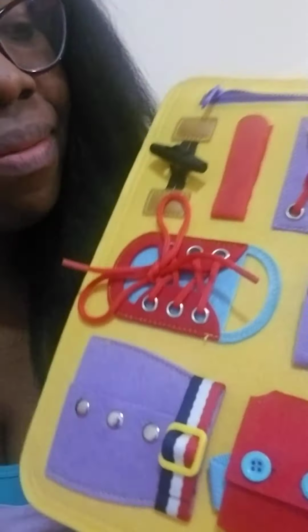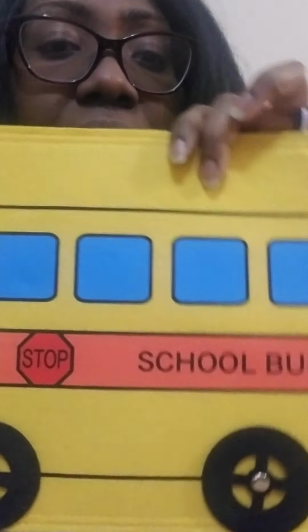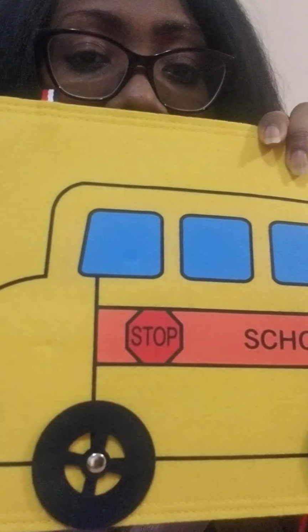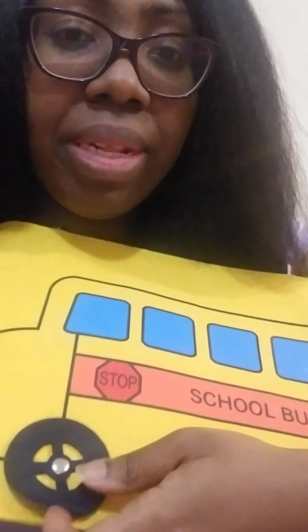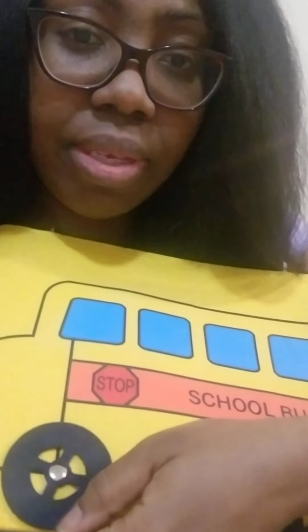So I can't really talk about its uses. I haven't tried it yet. But as far as how great it is, this is really it. And then on the back, it just looks like a school bus. And these wheels, they do move at the bottom. I mean, this is all felt, by the way. You can spin the wheels.